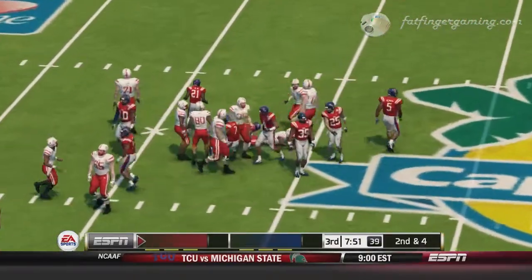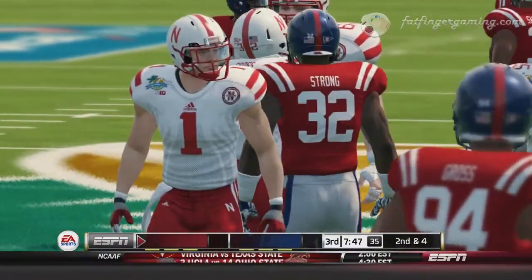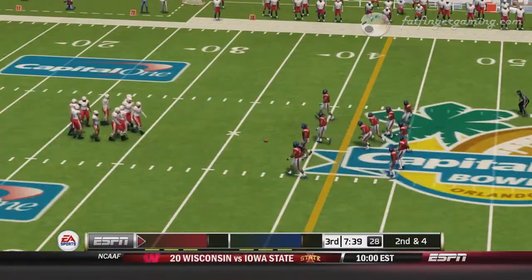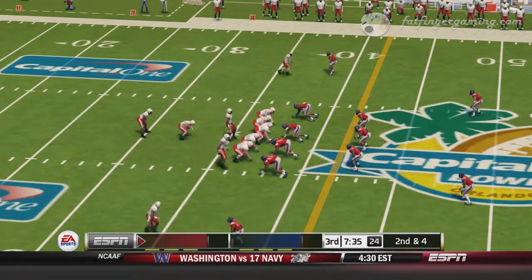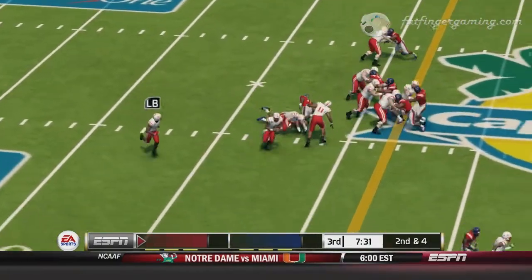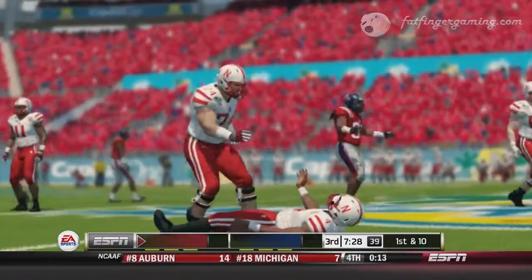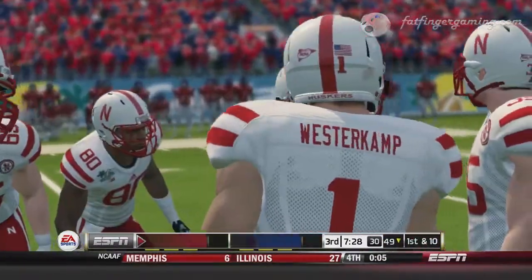Nice run up the middle. Cross gets 6 yards on the carry. That'll make it second and four. So it's second down now, and they need about 4 yards to pick up the first. A great tackle at the 49-yard line. Gain of 12 on the play. That makes it first and 10.